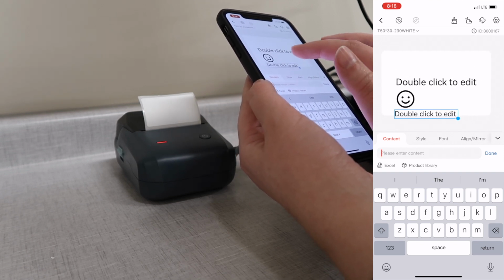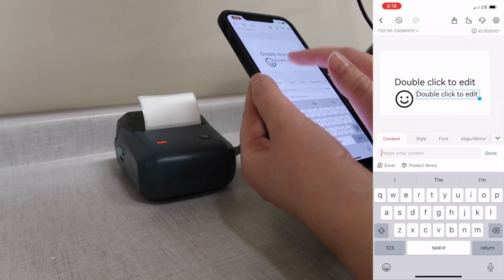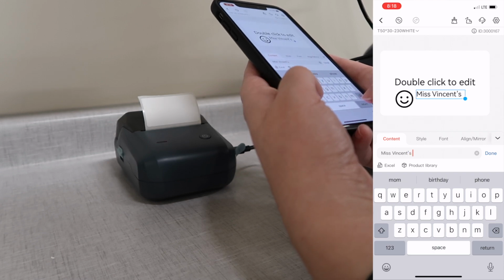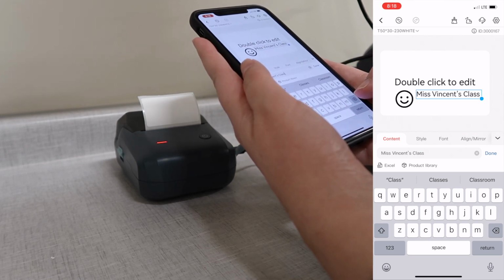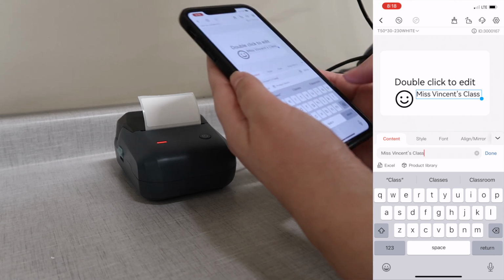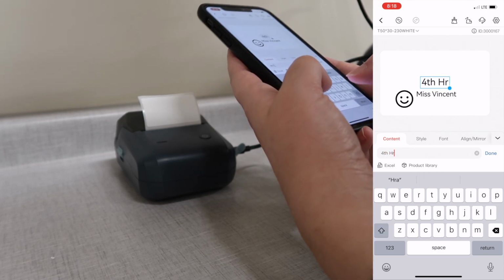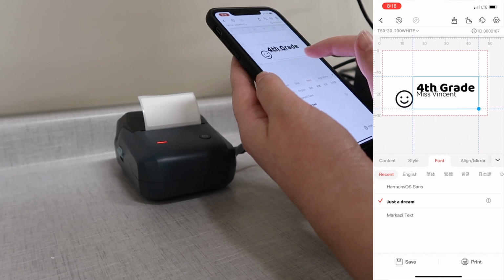Oh, I have two texts here. Okay, I'm going to do this one that says Miss Vincent. Double click to edit. Miss Vincent's class. Or Miss Vincent's Visionaries. Miss Vincent, 4th grade Miss Vincent. Let's just put Miss Vincent, and then I think here we'll put 4th grade. There are different fonts. Ooh, let's do Just a Dream. Yeah, make that bigger.